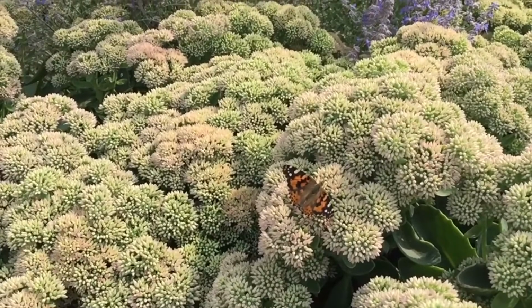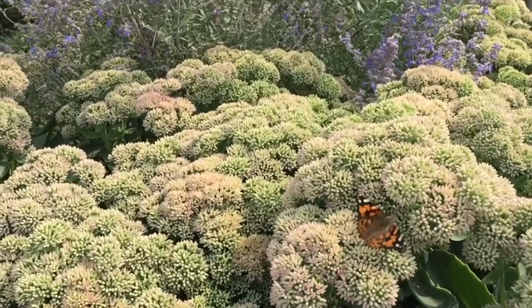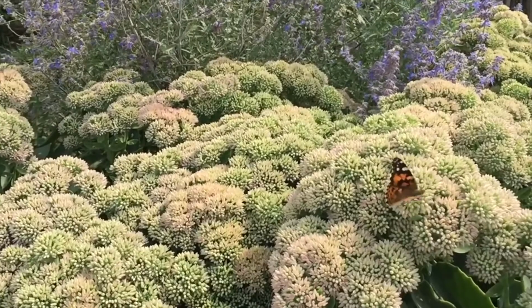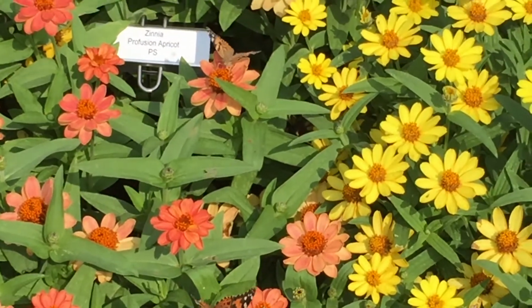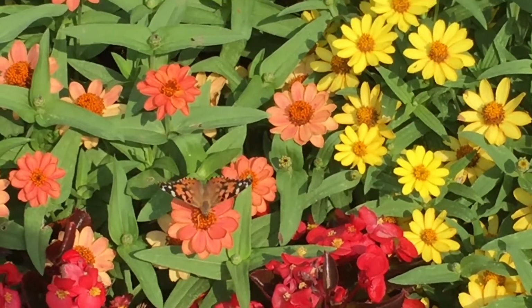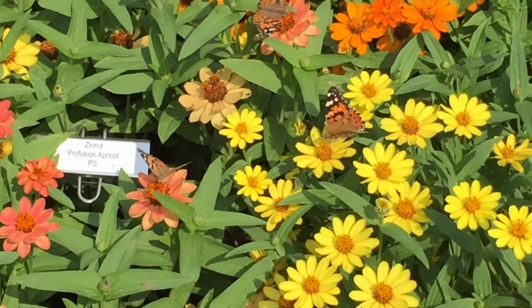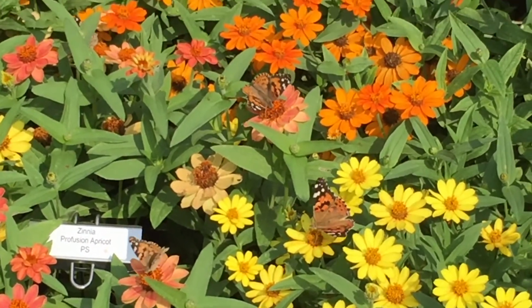Most of butterflies' life cycles are tied to a specific plant because they lay eggs, and then those eggs develop into larvae and caterpillars, and those caterpillars feed on certain types of plants. After a while, those caterpillars will then form a chrysalis and emerge out as a butterfly to complete their life cycle as adult butterflies.